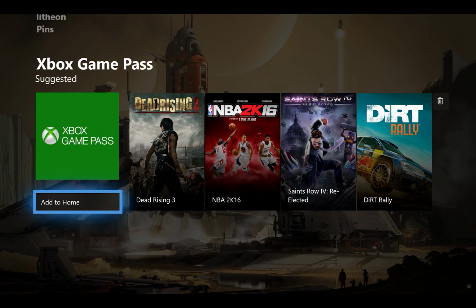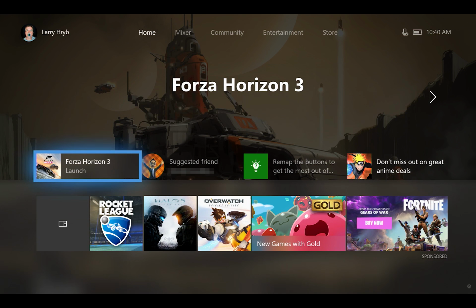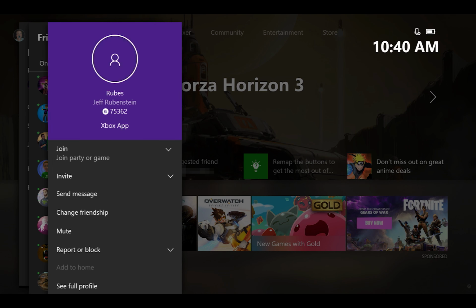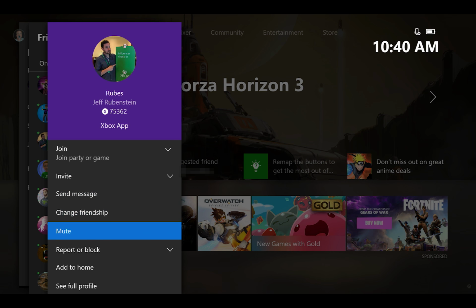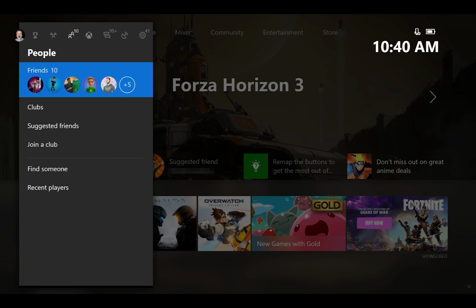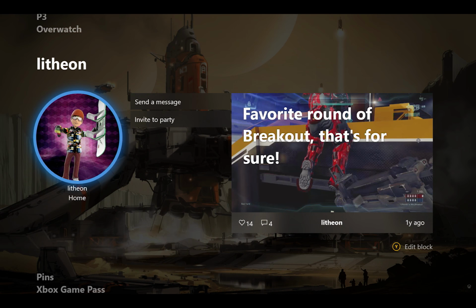How do I add and edit these content blocks? Yeah, so for example, I have you on my friends list. If I go to you on my friends list and I want to add you as a content block, I'd say add to home. And immediately that's a brand new content block. So I will see you, your avatar, what you're doing. I can engage with you. To edit them, just hit Y when you're at home and you can easily move them around.